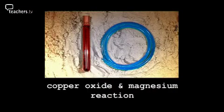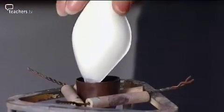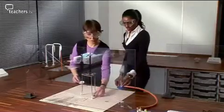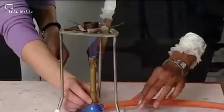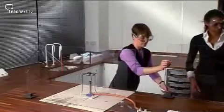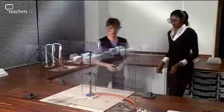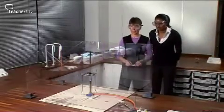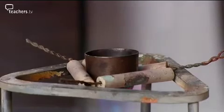And kicking off our chart at number 10, reacting copper oxide and magnesium powder. So straight underneath? Right under the middle, yeah, on the hottest flame that you can get. A hot flame. Put this across, and then we need to take a step back. Remember, this reaction can take anything up to 90 seconds.